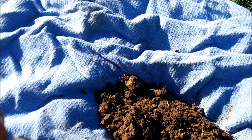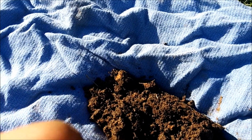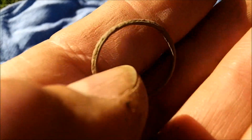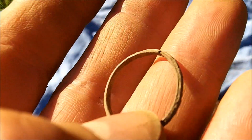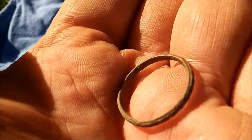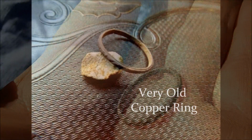And got a 1234, and going down pretty good. I was hoping for an Indian, but still pretty cool. I got a ring, and it is definitely an old ring. I'm gonna see if you can see the detail on this thing. Sort of a rope pattern or a vine pattern, just goes all the way around it. I'll get it cleaned up and get a better look at it, but that's a cool find. I'd say it was probably 6 inches down.